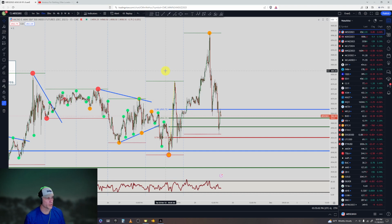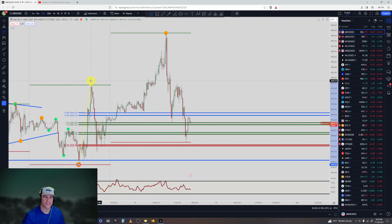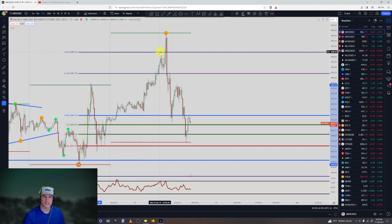So, wanted to go over what happened today and what I'm looking forward to tomorrow. Starting off with the S&P 500 over here, it looks like it's going to be a blowout day coming off from the extension levels right here. Let's put it on there. See, it has some resistance.